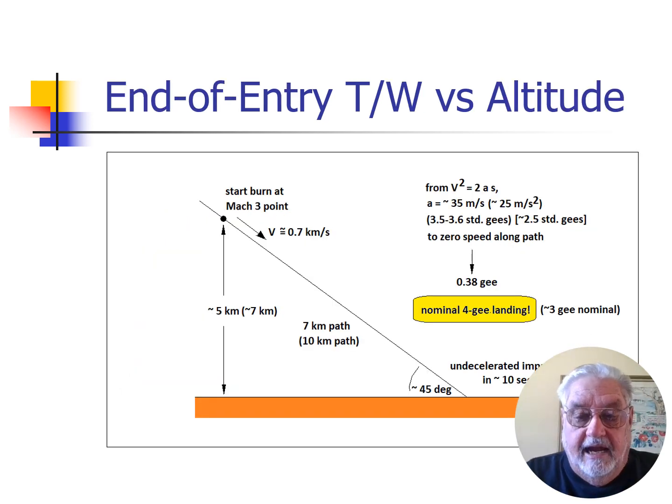Now, as I indicated, the entry, descent, and landing is going to be the tricky part of this. Getting entry at a shallow angle, that's fairly well known. The point is where you come out of the hypersonics. You're going to be doing about Mach 3 at somewhere like 5 or maybe 7 kilometers up. Your speed is going to be, on Mars, Mach 3 is approximately 0.7 kilometers a second.